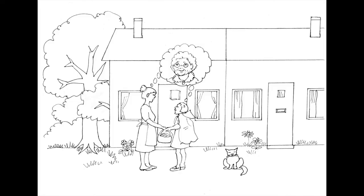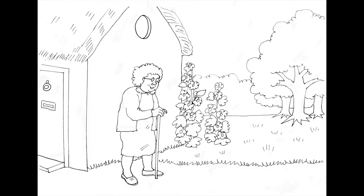So now we know how a story is made. Let's think about Little Red Riding Hood again. Where is she at the beginning? At her own house. What does she want or need to get to Granny's house? And we've already thought about why, because Granny has been ill and she'd like some cakes and a visit to cheer her up.